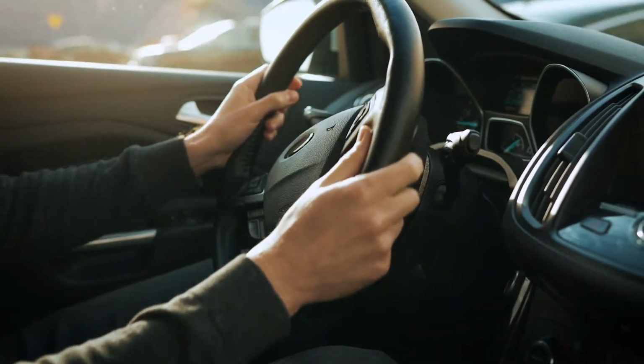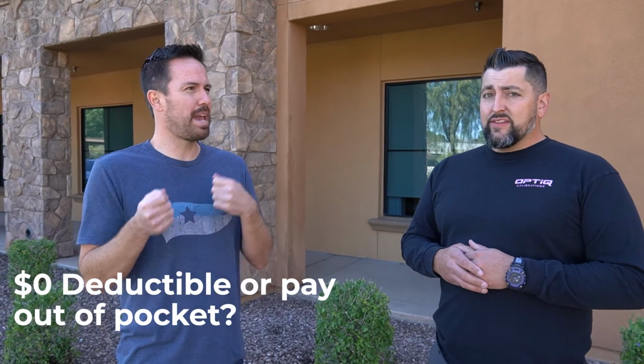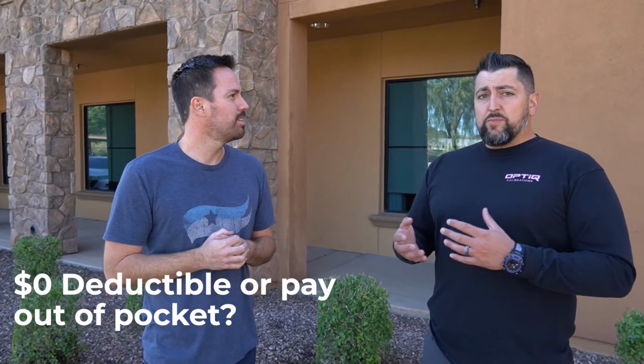Got it. I know a big concern with a lot of people is they say, I have a $0 deductible for glass, I have a newer car, it needs a calibration. Is that covered under the $0 deductible or do they have to pay out of pocket? Tell us how that works. Typically on any of the windshield replacements, it falls right in with the windshield replacement. So the calibration is fully covered with the insurance as well.